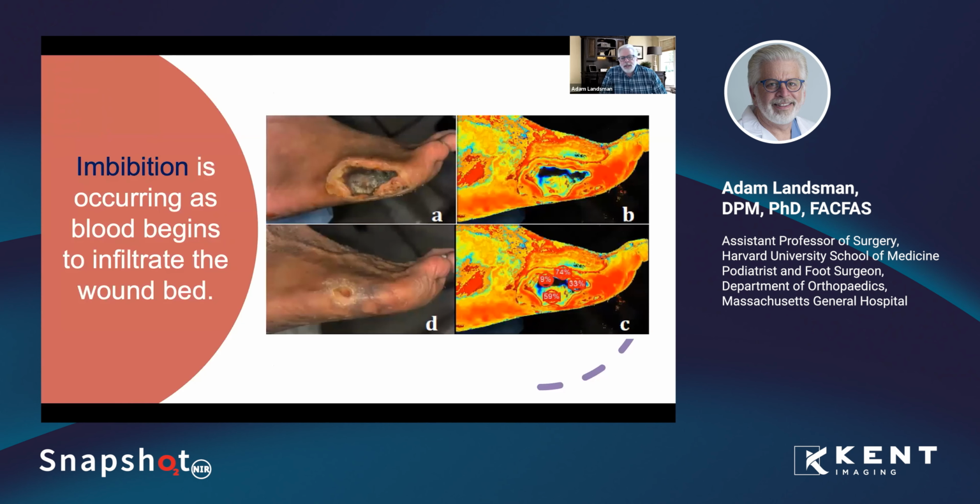Now, when we're talking about inhibition, this is where we start to see an exchange of fluids from outside going into the wound and vice versa. And so in this picture here, in picture A, clinically we have the appearance of a wound that is necrotic. You can see a lot of black eschar. But when we do the near infrared image, you can see that the vast majority of this wound bed is starting to become oxygenated. Then here you can see the red perimeter, and then you see the bluish central core.